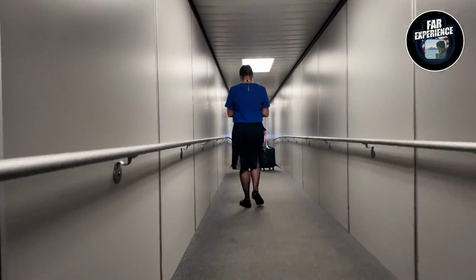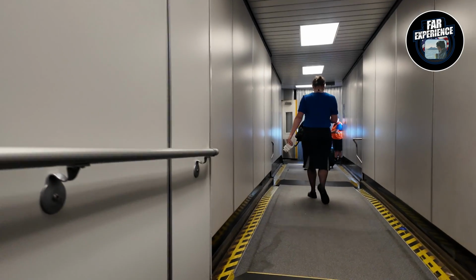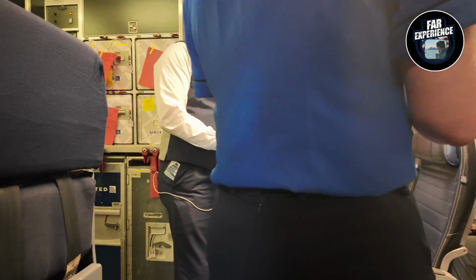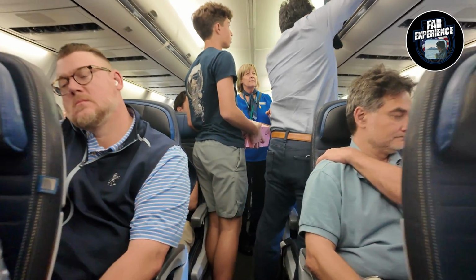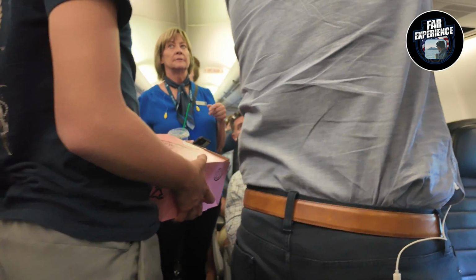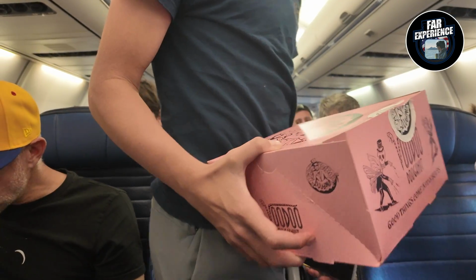I was seated in an economy window seat, 21F. Legroom was decent. Not amazing, but better than any budget airline. There was a ton of entertainment options: movies, shows, podcasts, even live TV, and most importantly, a USB port and a standard power outlet to keep everything charged. This already felt like a major upgrade compared to my last flight on a low-cost carrier.